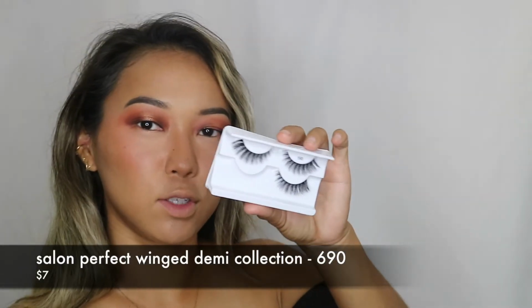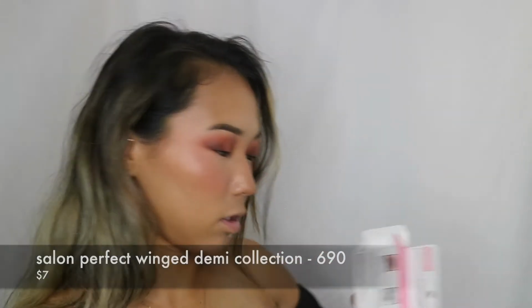Okay, so today I'm gonna go in with the Winged Demi Collection Salon Perfect Lashes. These come in sets of 2, and you can get them at Walmart. They're really cute. Not too dramatic, but still very nice and wispy. I think these are only like $8 for a pair of 2.